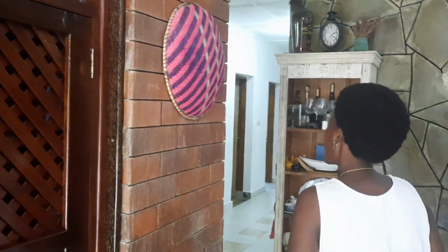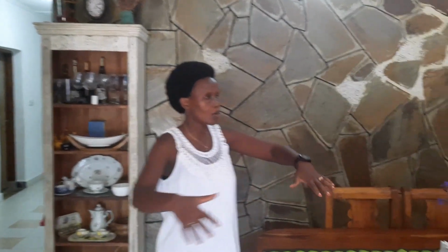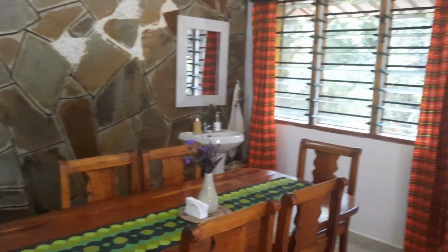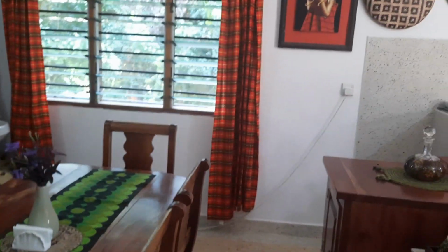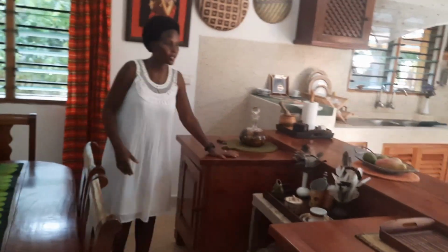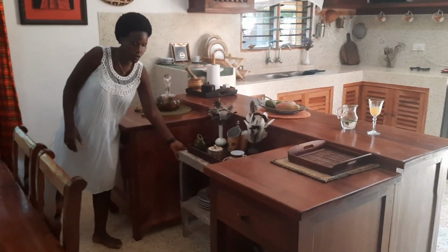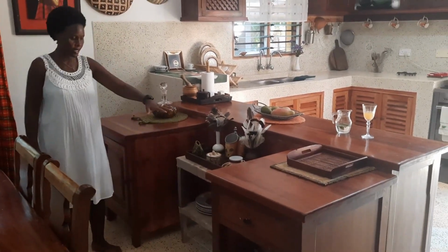It's very beautiful. Yeah, so guys, this is the other part now of this, the dining. This, as you can see, the space. I love this extension here of this thing. I told you this is thrifted. So plus this one also is thrifted. I really like this corner.